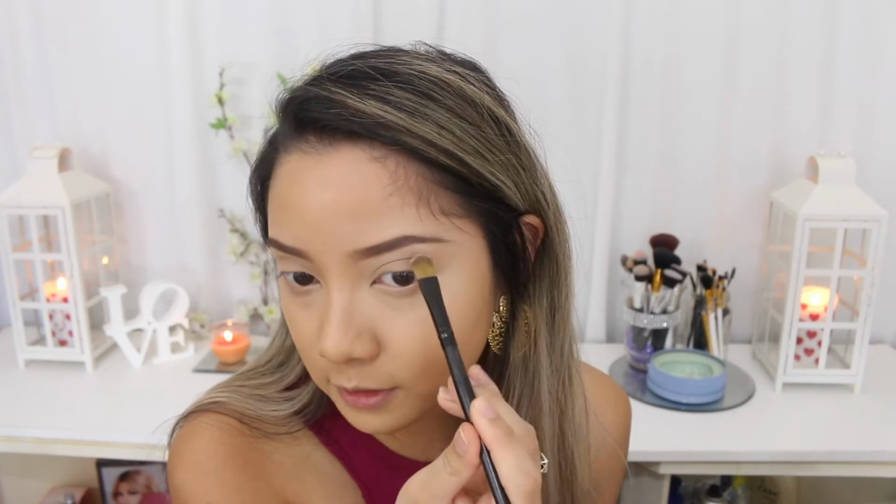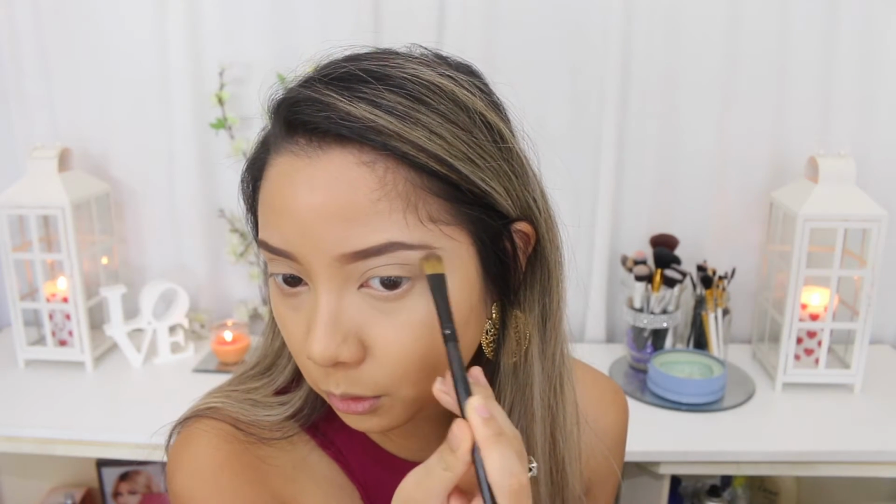So the proper way to strobe is actually to highlight without contouring, so just bringing things forward on your face without pushing things back. And I think it's a really good concept, especially if you want more of a natural look. I think strobing looks so beautiful on really glowy skin. So I'm going to try and do that today, so I'm not going to apply any contour whatsoever, but I will put some bronzer on.